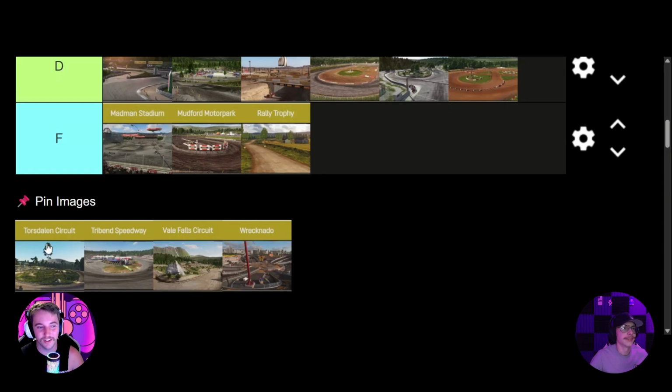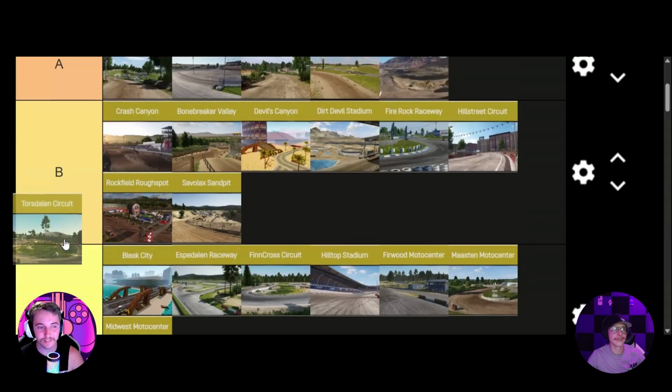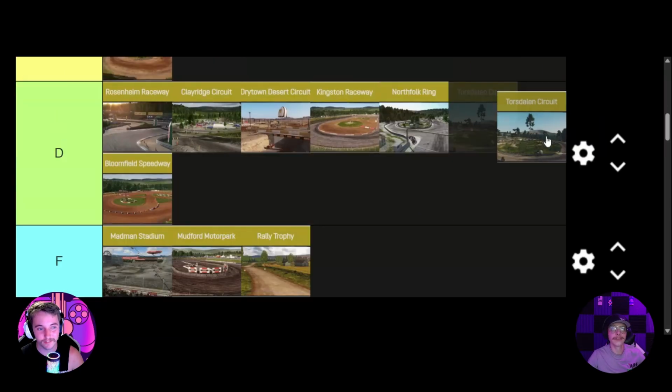Okay. Torsendale. If you're a racer, you probably like this map. It's got some really nice, challenging corners. Love it or hate it for sure. Yeah, I'm not the biggest on it. In the servers I play, I will never vote for it, so that's just me. Yeah. I'm sure there's some differing opinions. I would have it D. B? No, D. I was gonna say. Yeah.